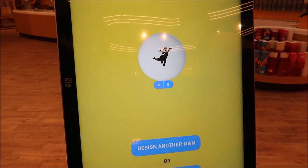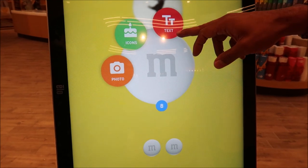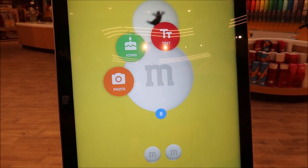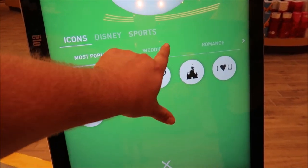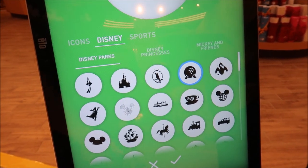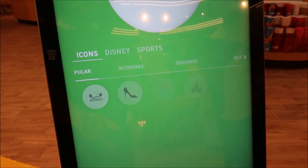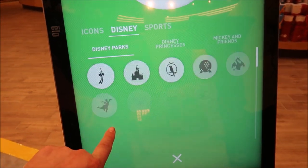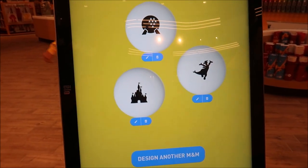Now we're going to move forward and you can design your next M&M. So if you want to put text with that as well. So how many can you design? Up to four. Up to four. So if I hit icons again and then... Oh, what happened to Disney? Yep. I got to get Spaceship Earth. Yep. See, you're already and then done. Look at you. Oh, see, we're just going right through this. Another icon and then Disney. And we got to do the castle. Sounds good. Done. And then I want to do a custom one of just me.